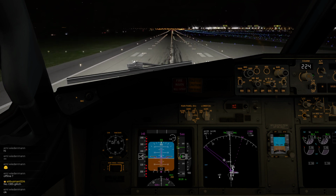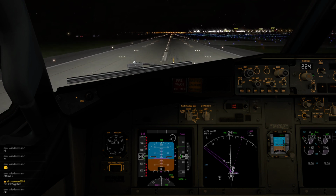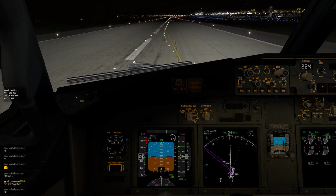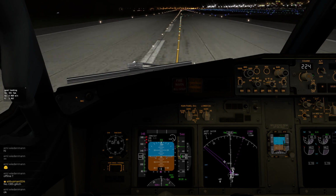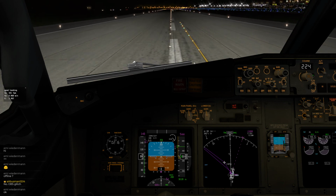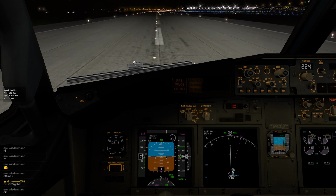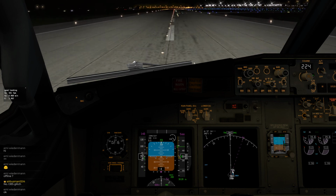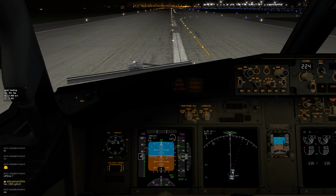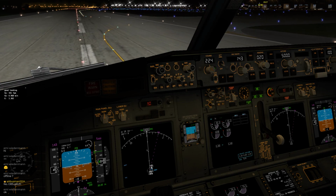Envoy 3079, Memphis. Alright. Reversers are down. Alright, reverse is disengaged. And Memphis Tower, Delta 1223 with you on the visual for 36 left. Delta 1223, Memphis Tower, wind 350 continue, reduce speed.